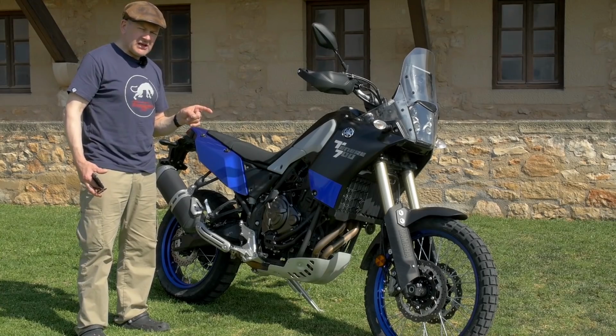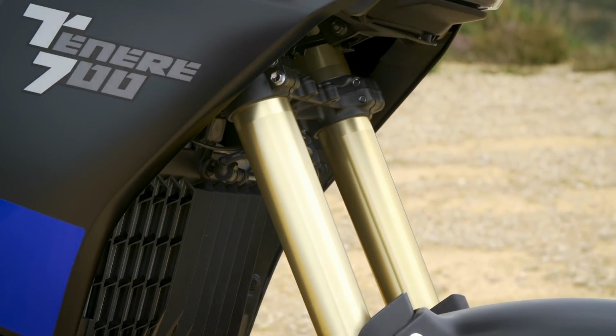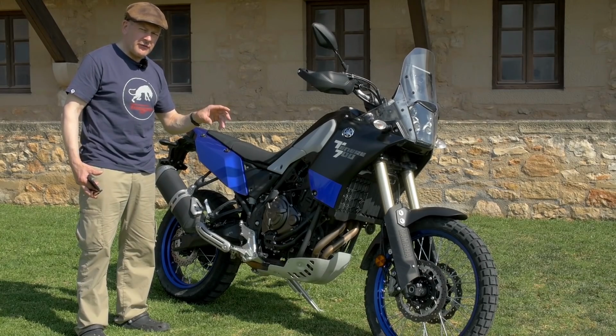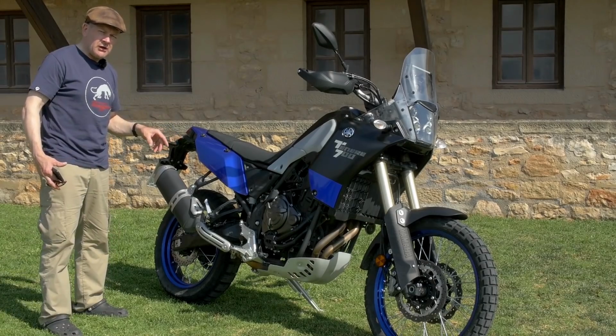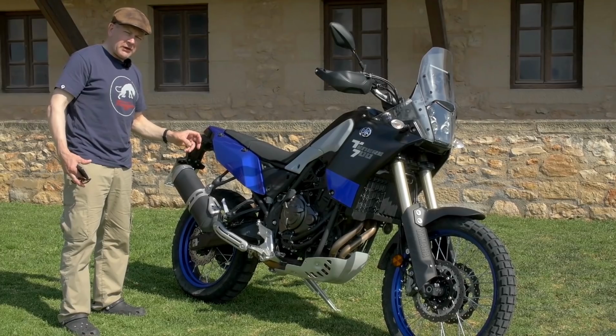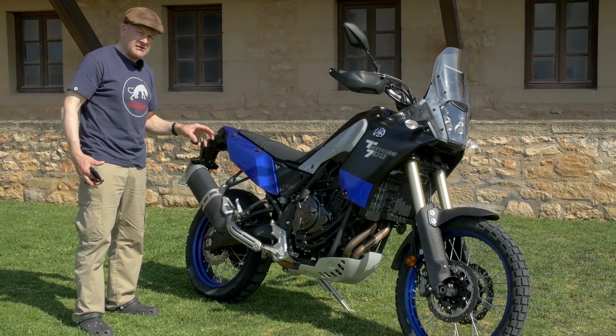The suspension on the Tenere is quite trick. It's adjustable at both ends. For the front, it's only adjustable for compression and rebound damping. But it's got 210 millimeters of travel from these 43 millimeter inverted forks. At the back, you've got a rising rate monoshock, fully adjustable, including a remote preload adjuster, which is very handy, and that has 200 millimeters of travel.